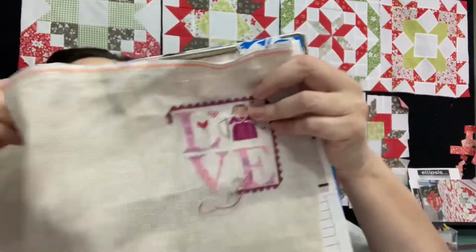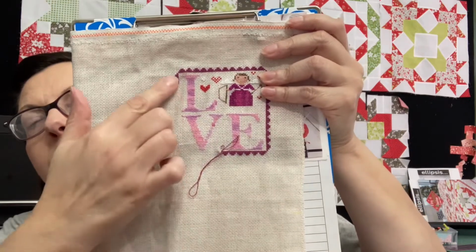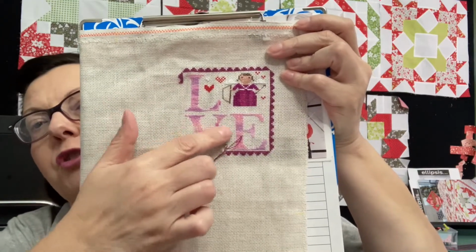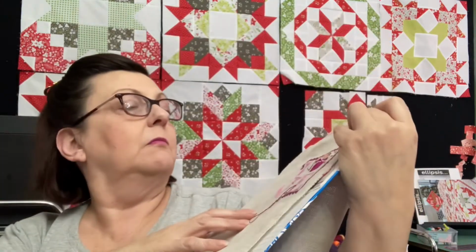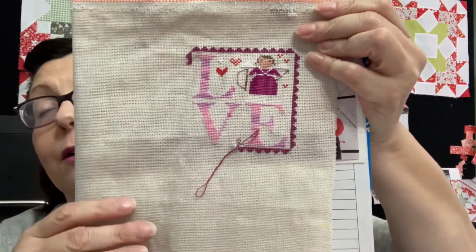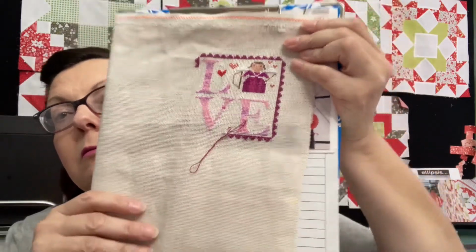But this is what I got done on it. So I was able to get done with the E, and now I've got to finish the border up. She needs her feet, and then there's just a few little doodads, like the little hearts and the little, I don't know what they call those. It was like 1, 2, 3, 4, 5, 6. So 6 little doodaddy things, the border and her feet, and then I will be done with that one.